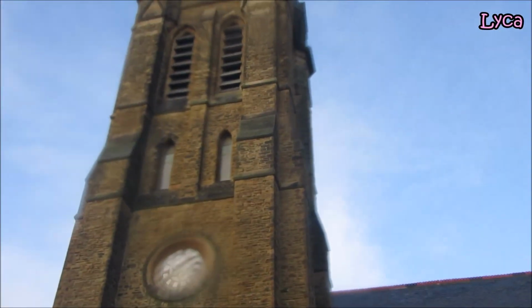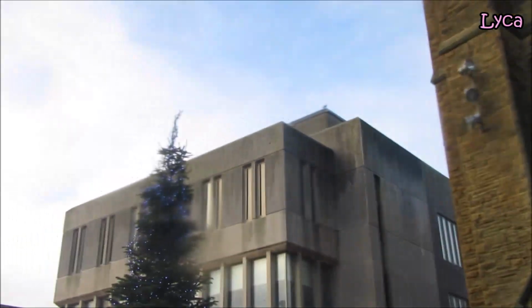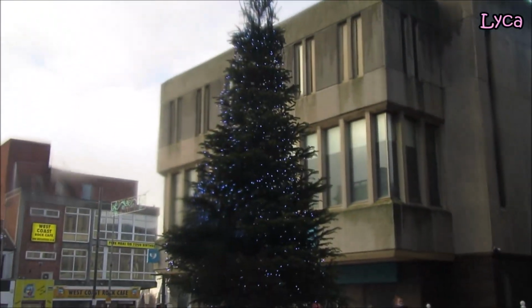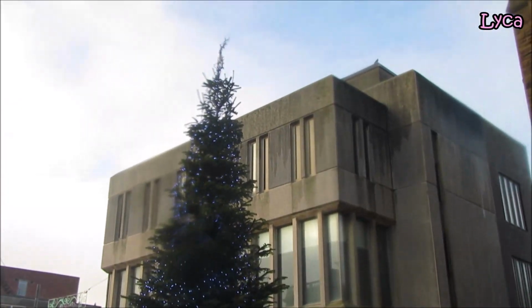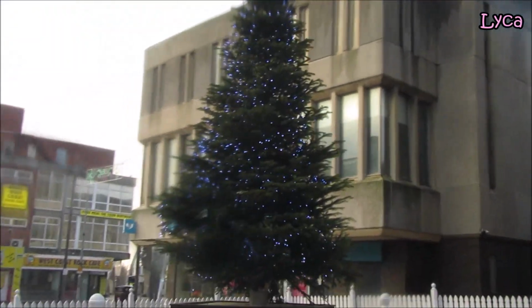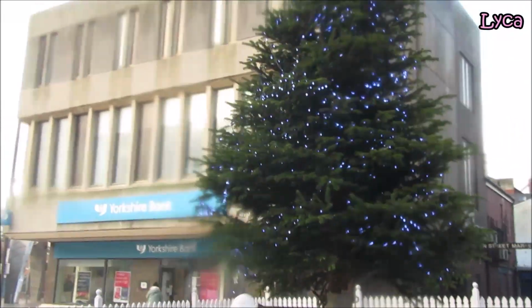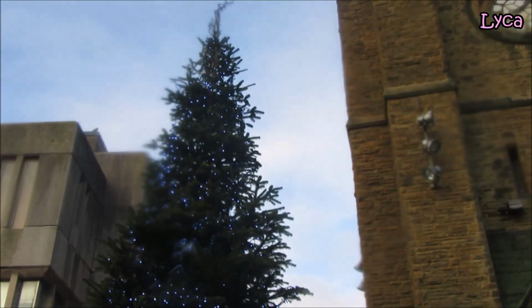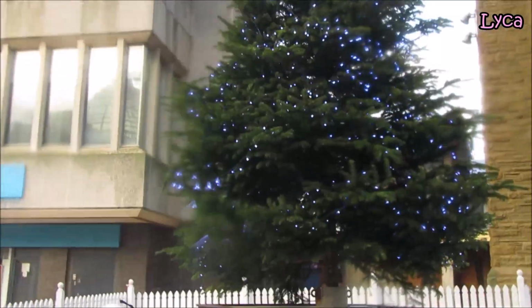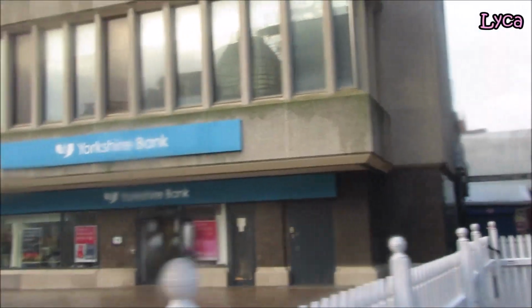That's a good view of St John's Church. While I'm walking past, I'll show you the new Christmas tree. Very much smaller than the last one, but it's a real one. It looks beautiful, and I very much appreciate the fact that a new tree was brought in to the square. We need a bit of cheer. What do you think, folks?